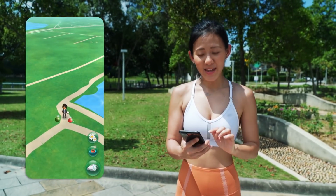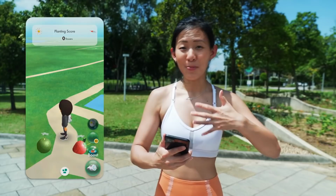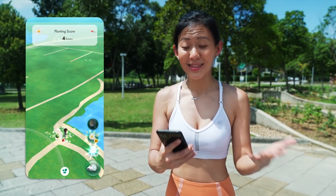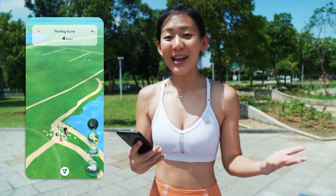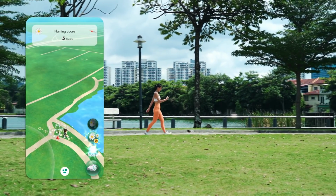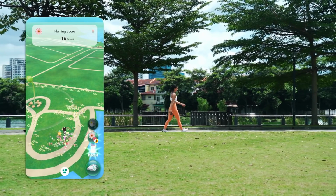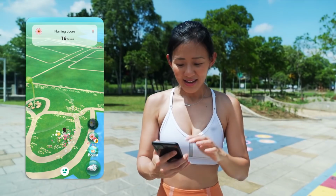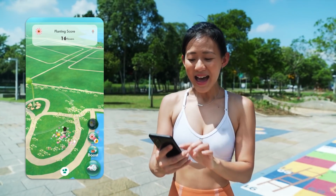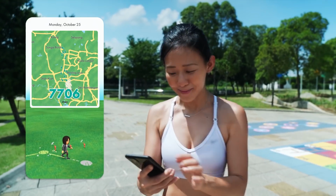So before I start walking, I'm going to start flower planting. And as I'm walking, I'm going to be planting flowers along my journey to make this park really beautiful and comfortable for my Pikmin. I mean, seriously, this app is such a fun and engaging way to get us outdoors and really to get our steps in. It makes me want to walk further. And before I know it, I'm already close to hitting my 10,000 steps.